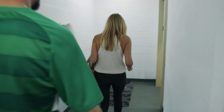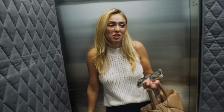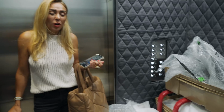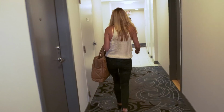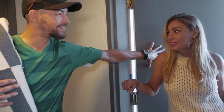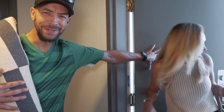Oh, this is our private elevator? Yes. Oh, nice. So we have the protection around the elevator, which they usually provide for us, the building management. This is just so that furniture does not scratch or harm the elevator, which we are always so careful. All right, guys, Justin, we have 2.5 hours. Well, now 2 hours and 20 minutes to get this project done. You think we can do it? Let's go.